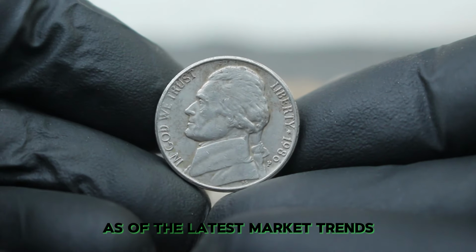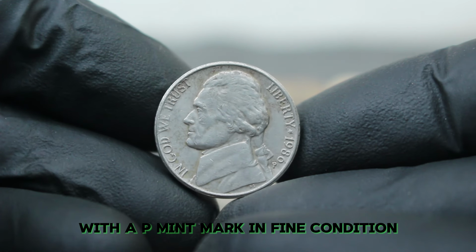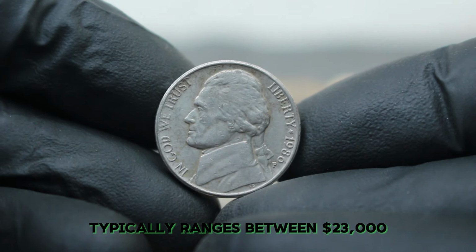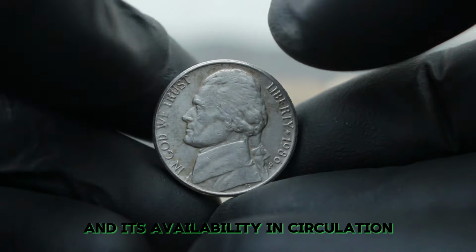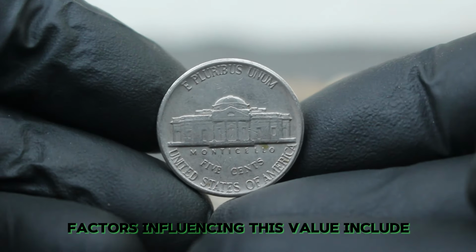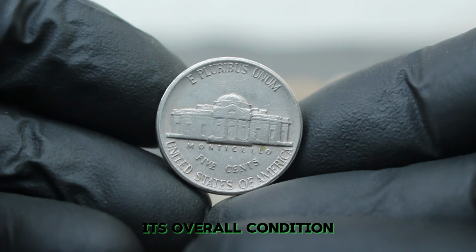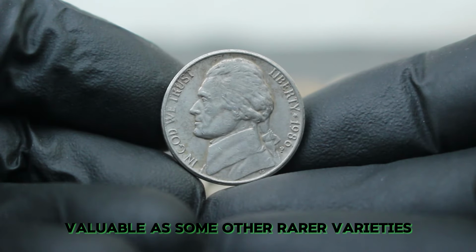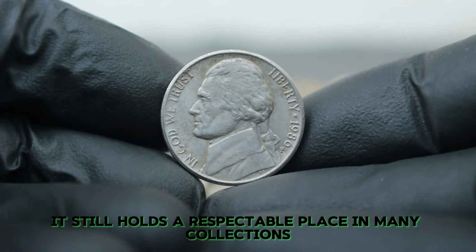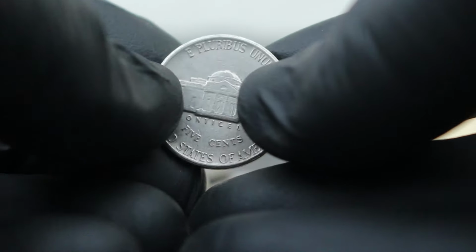As of the latest market trends, a 1986 Jefferson Nickel with a P mint mark in fine condition typically ranges around $23,000. This price range reflects its relatively common status among collectors and its availability in circulation. Factors influencing this value include the coin's demand among collectors, its overall condition, and the general market trends for Jefferson nickels. While this particular coin isn't as valuable as some other rarer varieties or older nickels, it still holds a respectable place in many collections due to its historical and numismatic value.